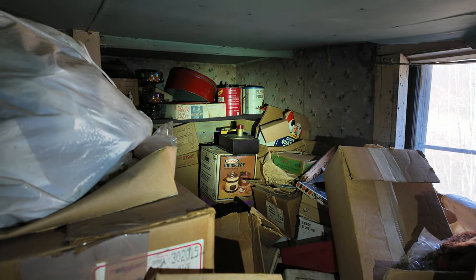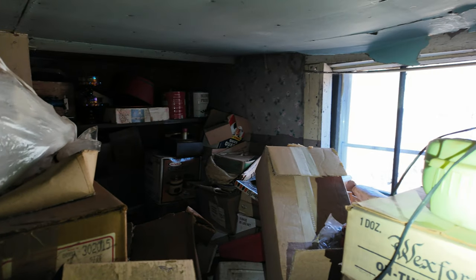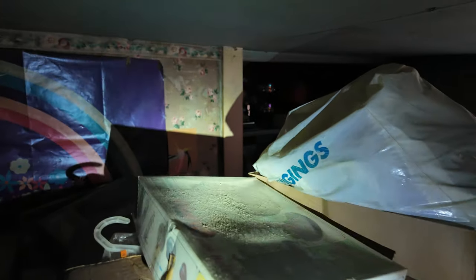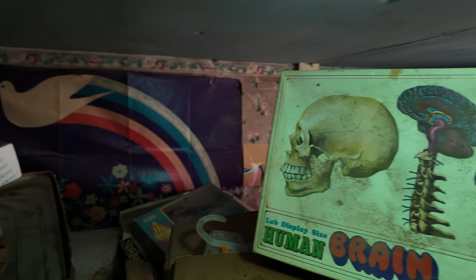There is a small 45 record player right there, sitting on top of a crock pot box. Some coffee cans, tins, numerous boxes. It's a piece of furniture right here. United States map puzzle. Excuse me. Human brain with half skull. That's kind of cool. Lab display size. Human brain. To build, study, and display. It's a metal fan right here. Can't really make out much else.